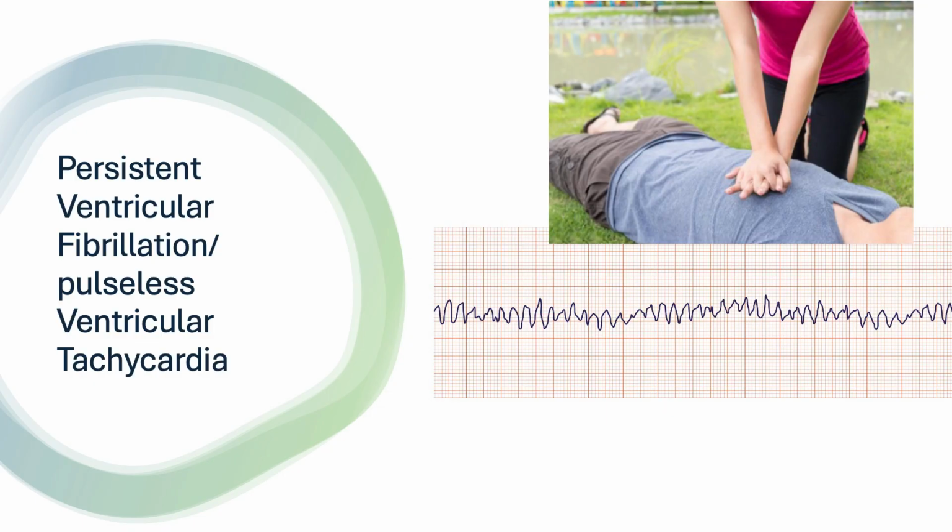All right, moving on to our second topic, it's persistent ventricular fibrillation and pulseless ventricular tachycardia, of which you know a great foundation, and we're going to build on that here today. So this is a fairly wide-ranging change to the protocol, and this comes because of the DOSE trial, which is a trial done in Toronto, Canada by Dr. Cheskis. And this was a very well-done trial. It's a randomized controlled trial, which is very rare in EMS.